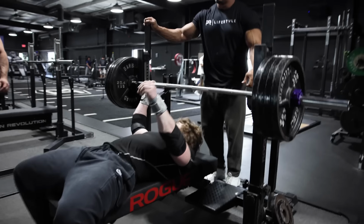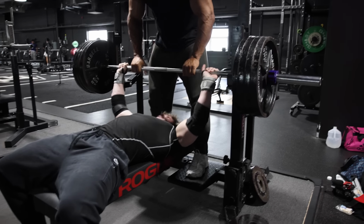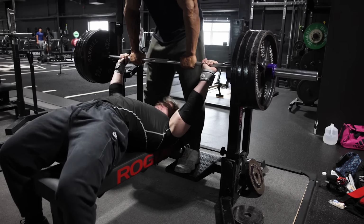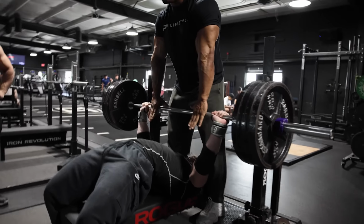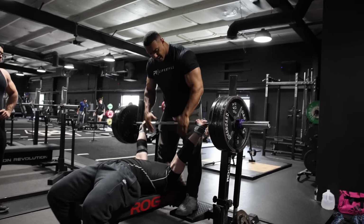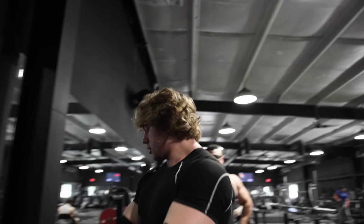Hit. Go, Logan, make it move. Come on. Hit. 3, 2, 1, up. Hit. Oh, yeah. Jesus. That was quick. That was a speedy 405. Flying 405. And he just benched with him yesterday.